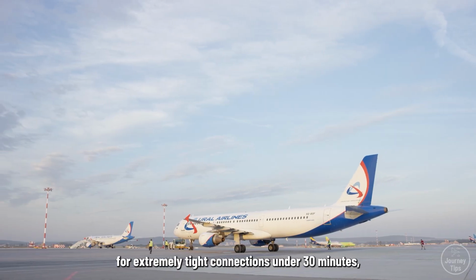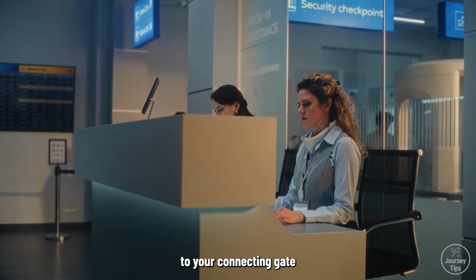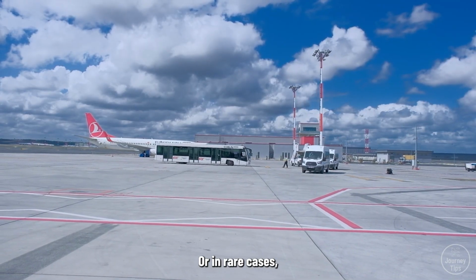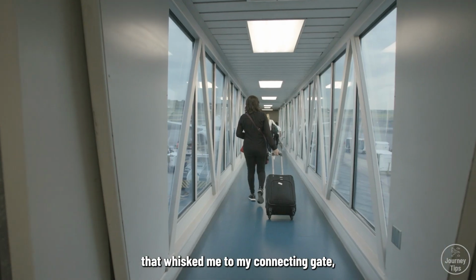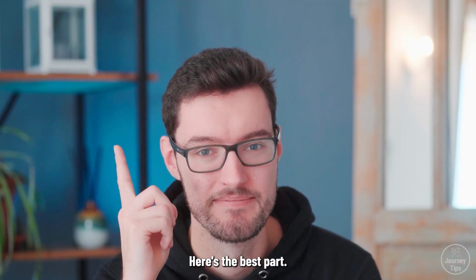For extremely tight connections, under 30 minutes, some airlines will even call ahead to your connecting gate to inform them you're en route, or in rare cases, arrange for transportation within the terminal. I once had a cart waiting for me at the jet bridge that whisked me to my connecting gate just in time for boarding. Here's the best part.